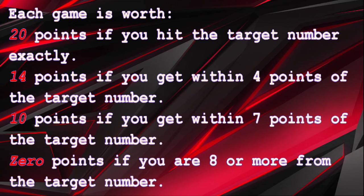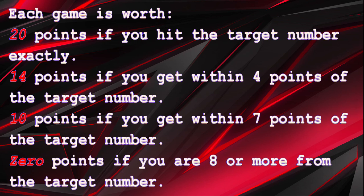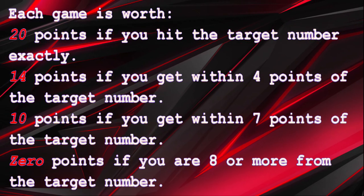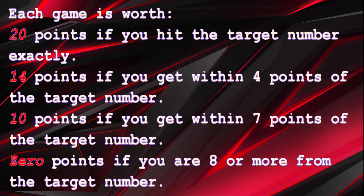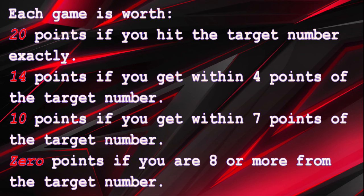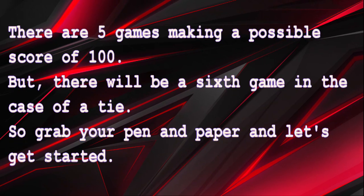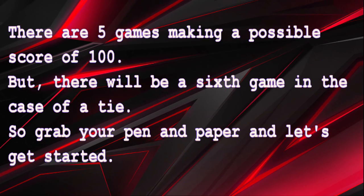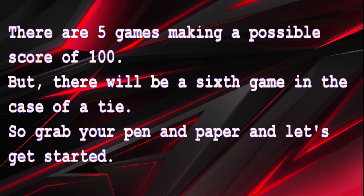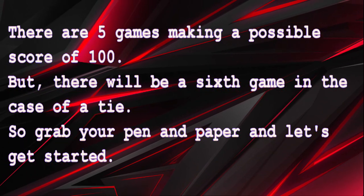Each game is worth 20 points if you hit the target number exactly. 14 points if you get within 4 points of the target number. 10 points if you get within 7 points of the target number. 0 points if you are 8 or more from the target number. There are 5 games, making a possible score of 100. But, there will be a 6th game in the case of a tie. So grab your pen and paper and let's get started.